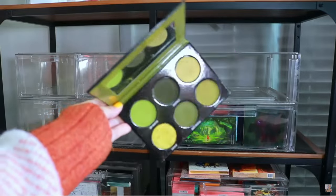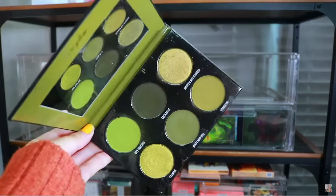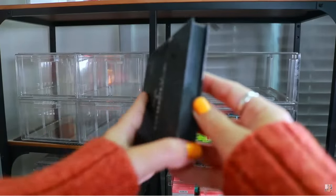My one and only palette from Give Me Glow Cosmetics. This is the Juicy Olive palette. I still love this palette. It's gorgeous. We're holding on to this one. It's a collab with Pure Cosmetics x Raw Beauty Christie.